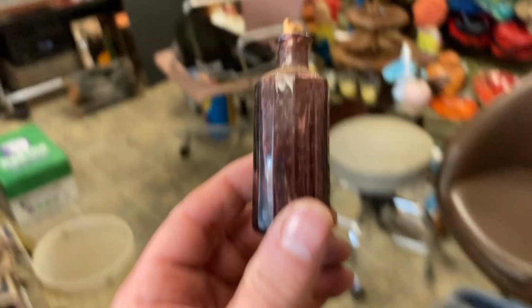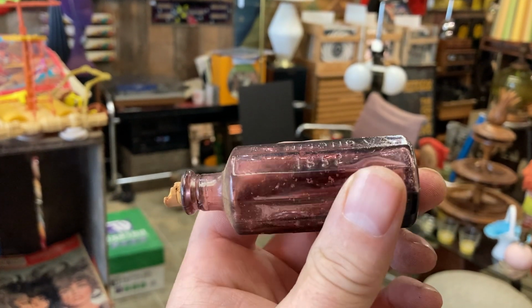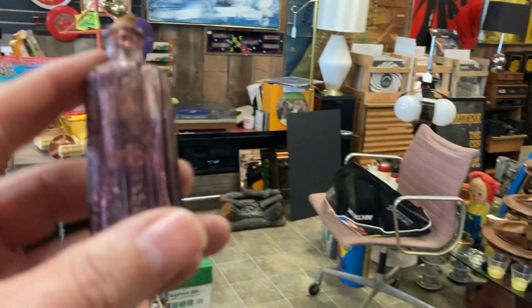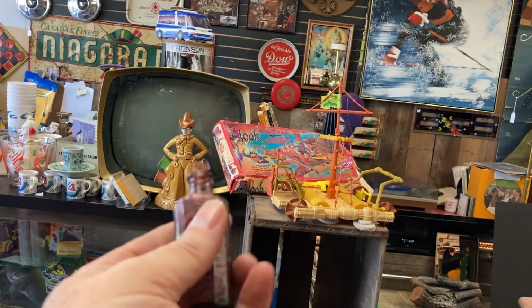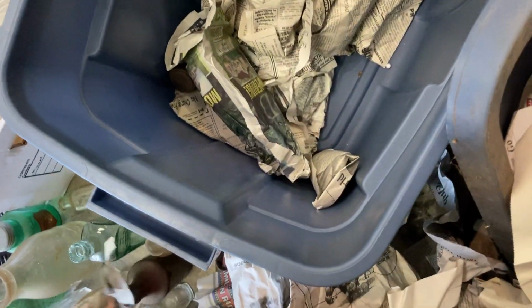Look at that. Oh, there's one. So that one is purple. It's not a poison bottle, which a lot of it says 1852 on it. Colonel Sam Johnson. Jaundice bitters. So this could have started out, because it's not that deep of a purple, as a clear bottle. And they used to use cobalt in a lot of the early bottles. Over time and through sun exposure, clear bottles will eventually turn a lighter purpley color, through this chemical process over the years with sun exposure, and that's clearly what's happened there now.